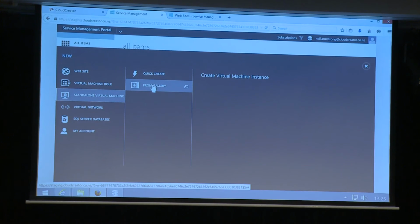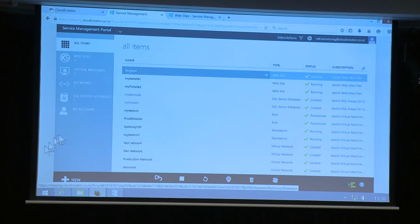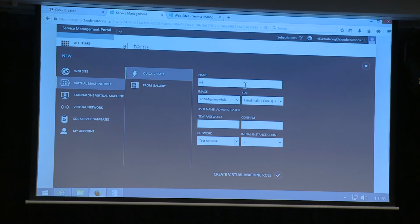So as you can see here, again, when I'm creating a virtual machine, I've chosen a standalone one in this case. I can choose from a gallery of templates and capabilities, which again speeds up the process. I can jump partway through into a pre-configured environment based on different configurations, rather than having to start from scratch and install all those capabilities. I can also create one, so we'll go ahead and create one to show you how quickly that works, but we won't wait for it to finish.